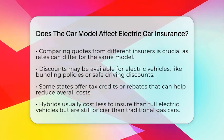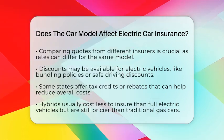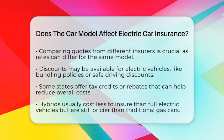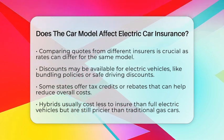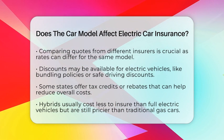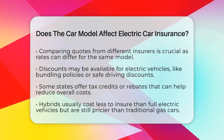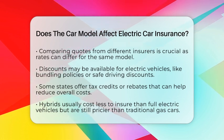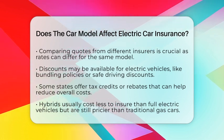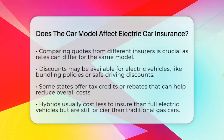While hybrids generally cost less to insure than full electric vehicles due to smaller batteries and simpler repairs, they still tend to be more expensive than traditional gas vehicles. In summary, the model of your electric vehicle is a key factor in determining insurance costs. When you are comparing quotes, keep in mind how the specific model affects premiums. This way, you can find the best rate for your electric vehicle insurance.